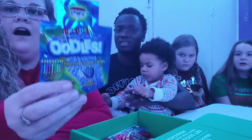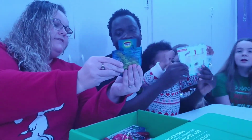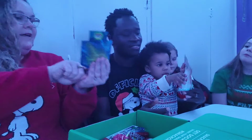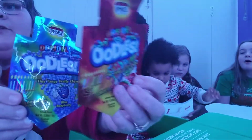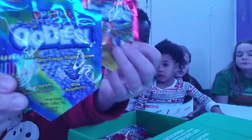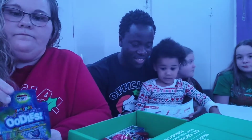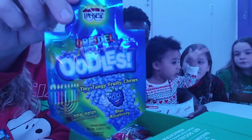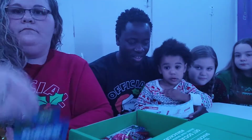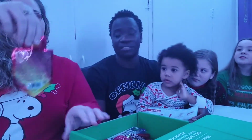What's Hanukkah? Hanukkah is a Jewish holiday. Do you see the menorah on here? This is Hebrew. That's a spin top. I'm thinking this might be from Israel. See the menorahs? Big hit with the kids during Hanukkah. These sweet and tangy fruit chews are loaded with flavor and came in unique dreidel shaped packaging. Yes, dreidel. So it's those spinny things. That's what it's shaped like.